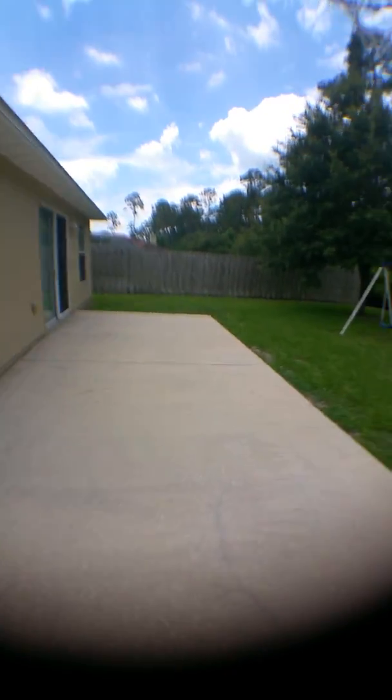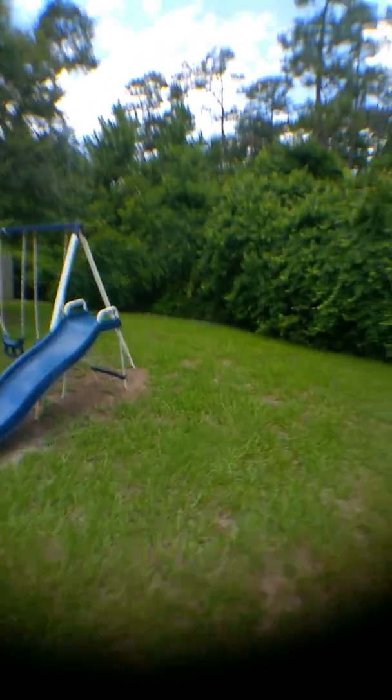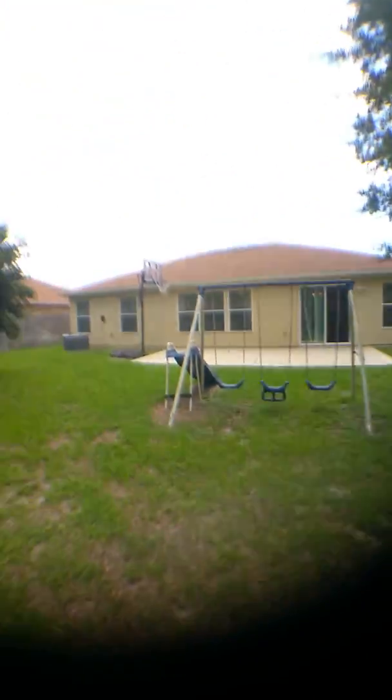Okay. So from the back, woods back here for privacy, that's nice. And this is the view from the back of the yard.